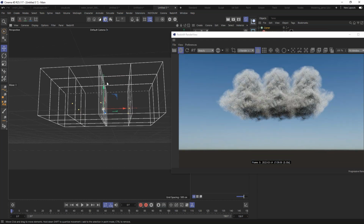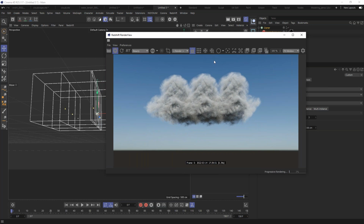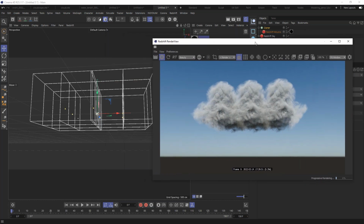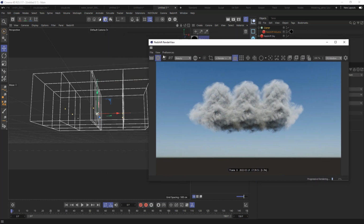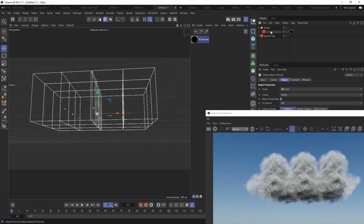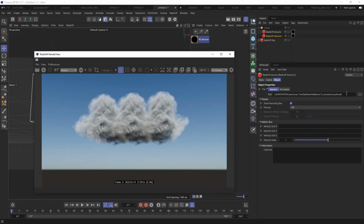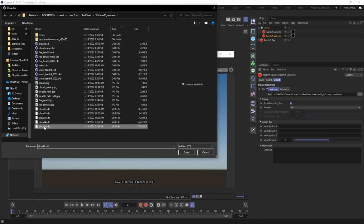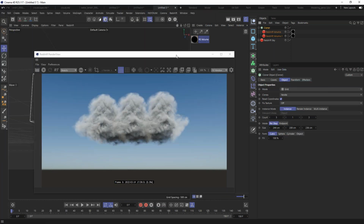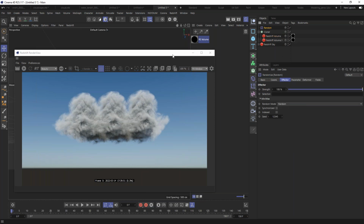And we have a lot of VDB because they are already cached, because they are already translated to language that Redshift understands. Actually, you can have a lot of clouds like that. What's even more interesting is now we can just load other Redshift volume. So I'm going to clone this and use my other cloud, cloud 5, and I can just use some field effector. So for example, of course, the random effector.